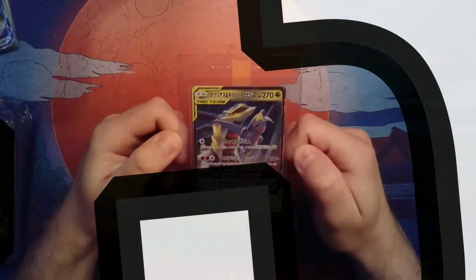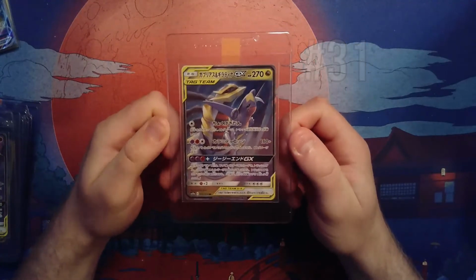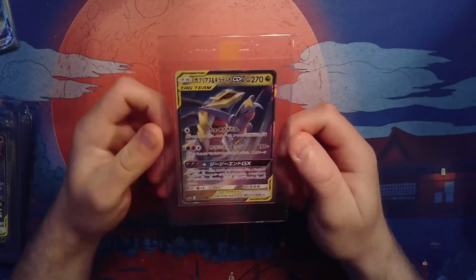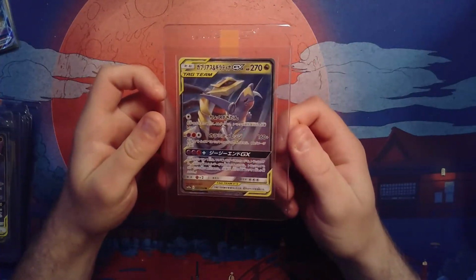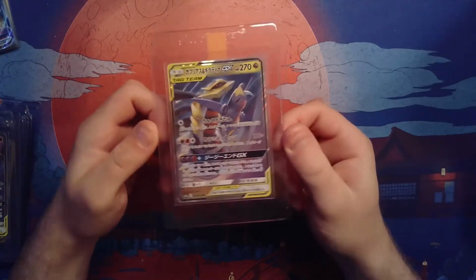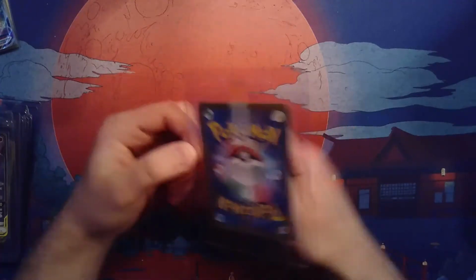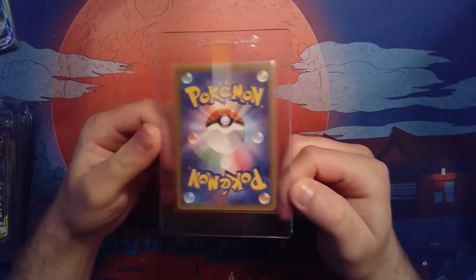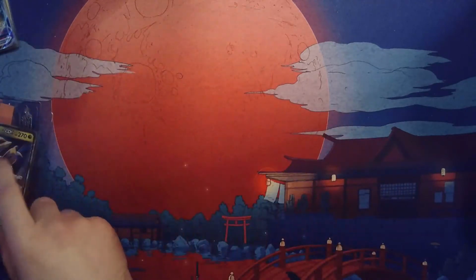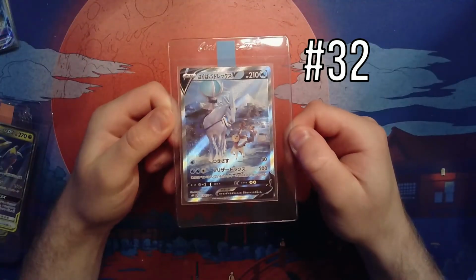So lastly, we have a Garchomp and Giratina GX from GG End. This was our gold card. I wouldn't mind getting the alt art of this one either. I think there's an alt art, but this art is gorgeous as well. And then there is the back. I think this is our last Japanese card.